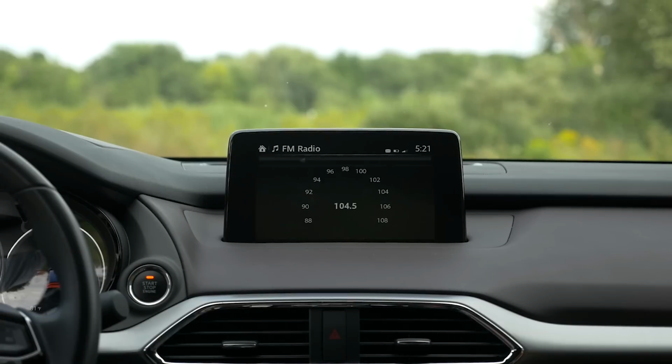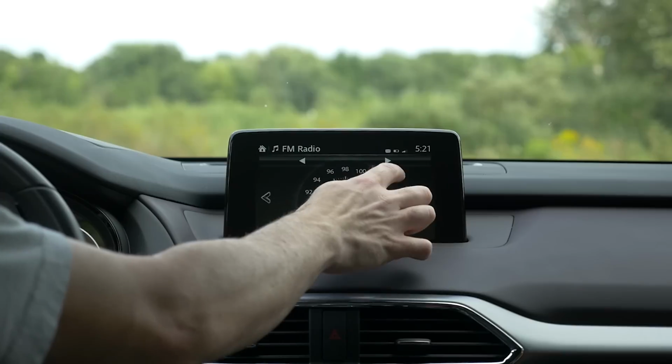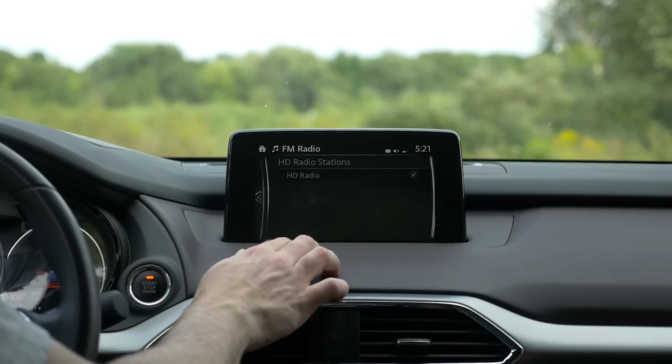Last but not least is infotainment and the sound system. Now, every single Mazda model with this infotainment is identical. There's no variation. There are not 20 different versions of the same thing, which means they've standardized it. And coming from a technical background, I really appreciate what they've done here.